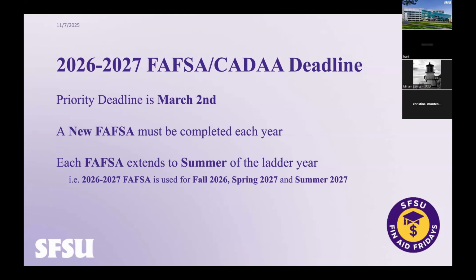It is seriously important to make sure that you keep that date in the back of your head at all times, because if you get your info in before then, you're able to make corrections after the fact and deal with maybe issues that would end up being prolonged later. So you just want to make sure that you're able to get everything in on time before March 2nd for the FAFSA, and that also goes for the CADA as well.